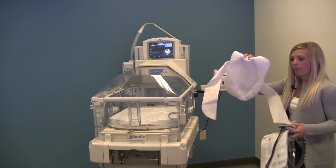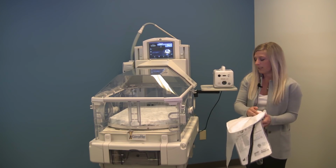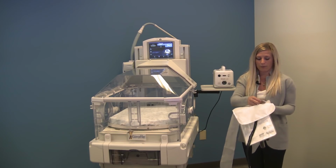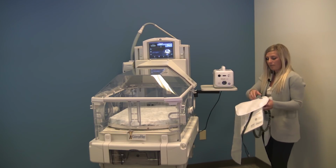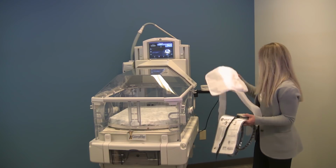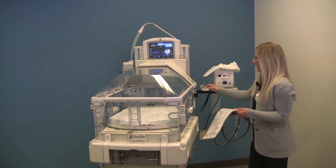personal preference. Again, I want my baby to have some containment, so I'm going to take this nest from my supply closet. I will grab my eye patches, so we always want to make sure that we're protecting their eyes, and then my light box. So I will grab my light box and plug this in at the bedside. I'll just set my patches and nest right here, meter to the side.